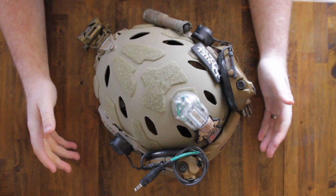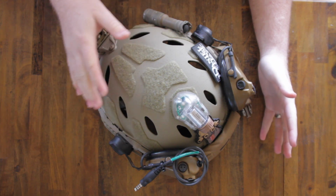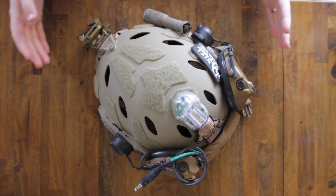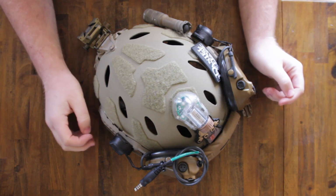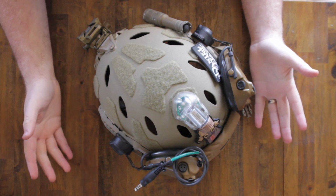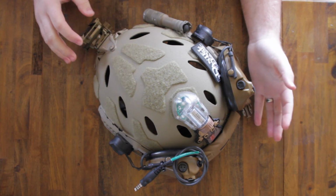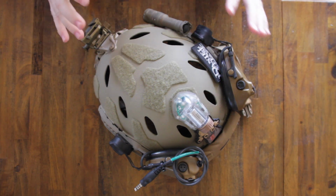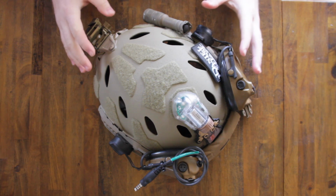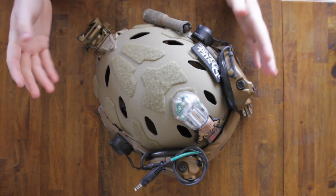So for those of you who have seen the video on this helmet, I talk a little bit about what is on this helmet, what its purpose is, why it's set up the way it is. Today, as you know, if you've clicked on the video, we're going to be talking about why I have this helmet. And that is to mount night vision to. So today we're going to be talking about my night vision setup, including this helmet.